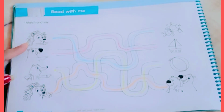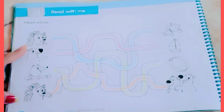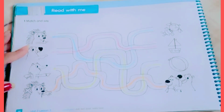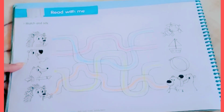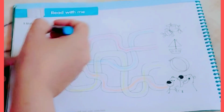Okay kids, it's activity page number 18 from your activity book. We are going to find the objects. Okay, let's see. Characters are given over here: Prickly, Benny and Fifi. Let's see what they can find out on their ways.